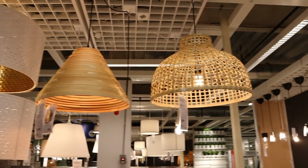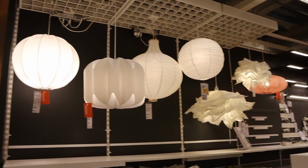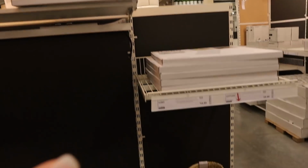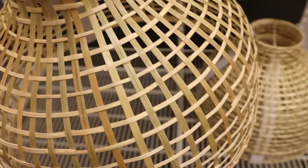So I've been looking online at all of the light fixtures. Ikea has so many great options that are really inexpensive. I'm gonna go with this one right here. It's $29.99, and I have a DIY plan for it.